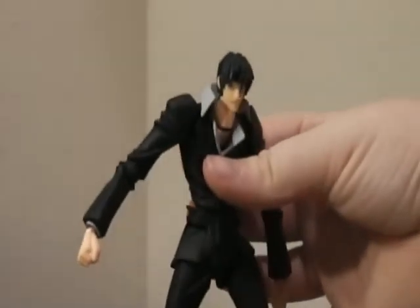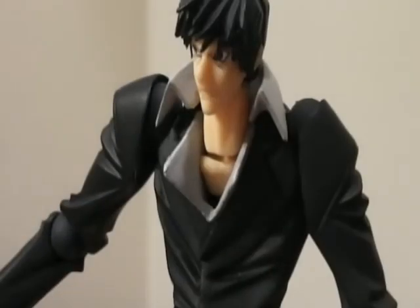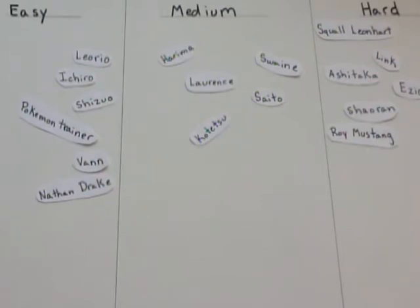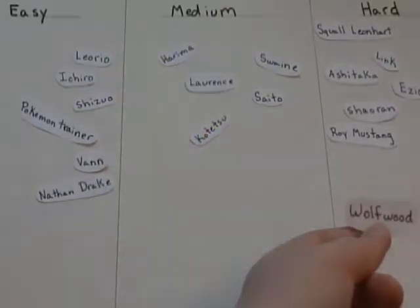Take, for example, Wolfwood from Trigun, who wears a relatively simple black suit, but also has an iconic weapon, the Punisher. Looking at just the costume, Wolfwood could go into the easy column. But if you wish to include his weapon, that's another matter entirely. The great thing about this list is you can keep coming back to it for future cosplay adventures.